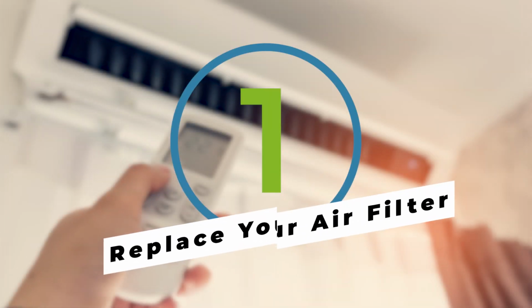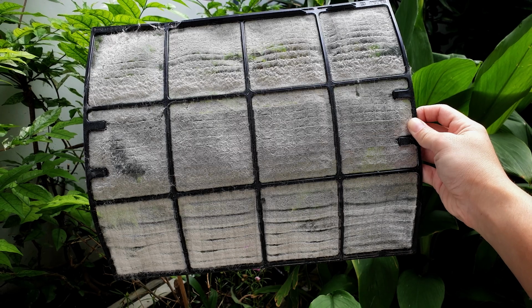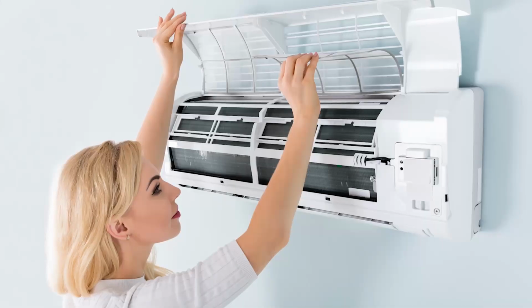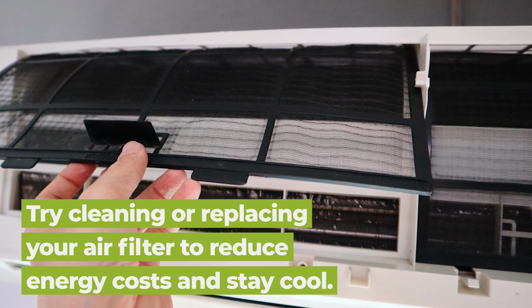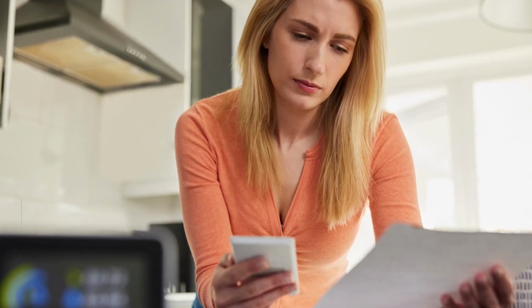Air conditioners are typically the #1 energy hog in homes. A clogged filter will not only hurt your bottom line, but it can affect your comfort as well. We suggest cleaning your filter on the regular, or even replacing it altogether, since a new filter isn't terribly expensive, especially considering how much money it will save you down the line.